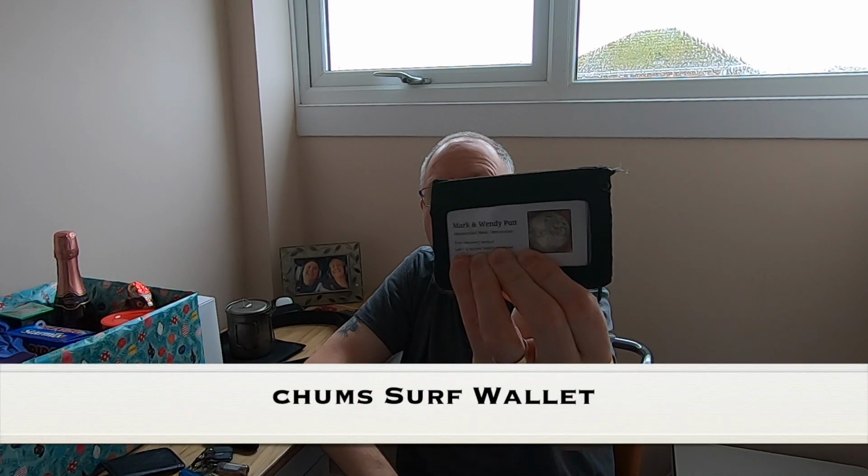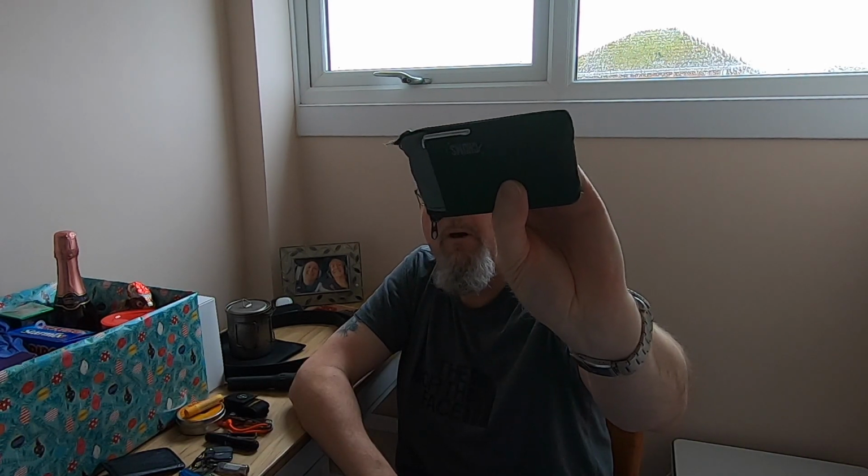The wallet I generally use in the winter is this one here. This is a CHUMS Surf wallet. Now this I actually bought myself. I have reviewed this. This is going to cost you about 8 quid, £10. It's pennies, and I really like this because you can use it as like an EDC pouch as well. Again, reviewed that, so I'll link the review.